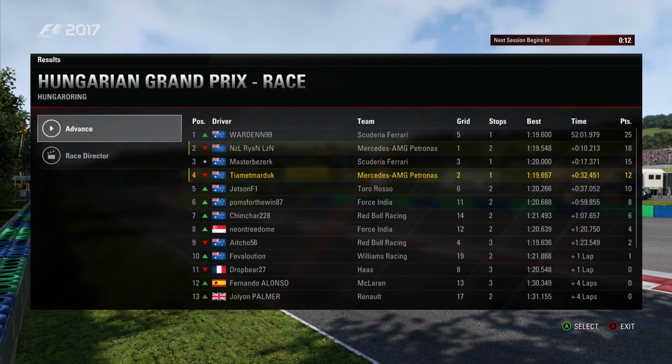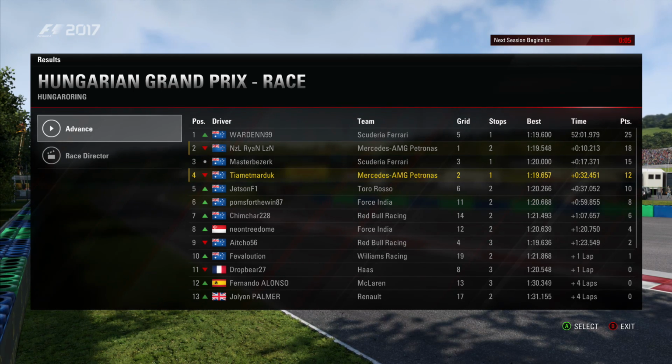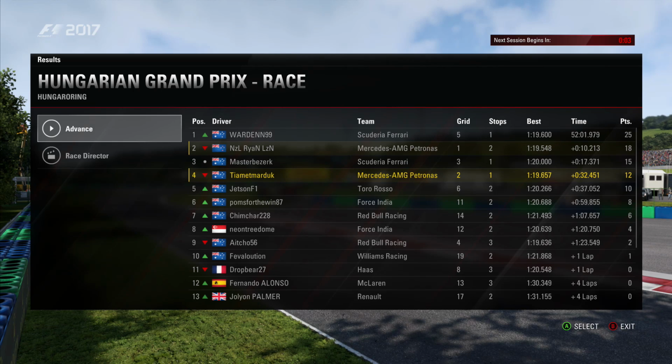Pretty good race in the end there. I really had fun with that, like I said. The conditions really promoted us to push every single lap. Didn't have to worry about tyre wear. Didn't have to worry about any pressure from behind. And it was just qualifying lap after qualifying lap.